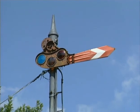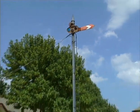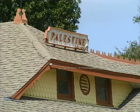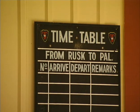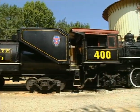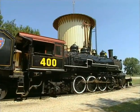This is a wooden station building in Palestine, which looks as if it had been built in the late 19th century. In actual fact, it's only 25 years old. The line between Palestine and Rusk, on the other hand, has been there for more than a century. Its history is rather unusual. It was built by prisoners belonging to the two prisons in Palestine and Rusk, and was actually operated by the prisoners themselves until the 1920s.